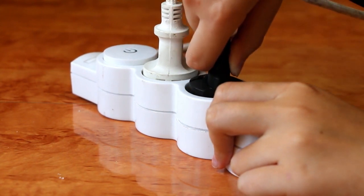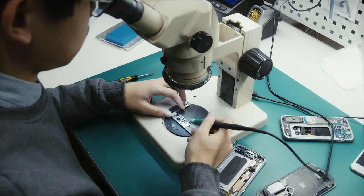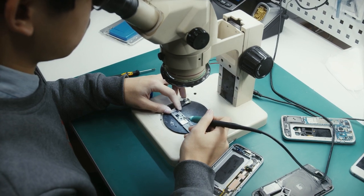Number nine, stop putting pressure on your smartphone. Avoid putting pressure on your smartphone by keeping something on it or sitting down on your smartphone while charging. Be warned. Number 10, not getting your phone repaired at an authorized shop.